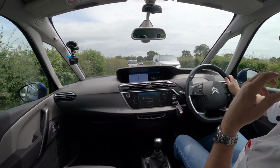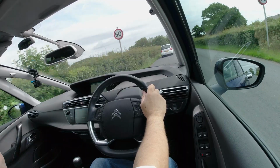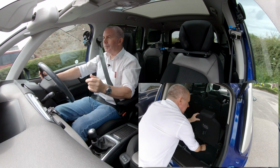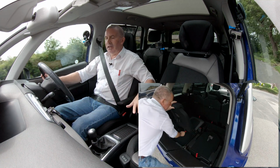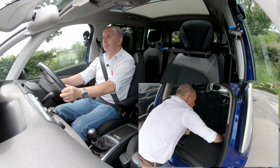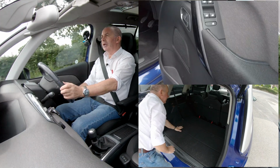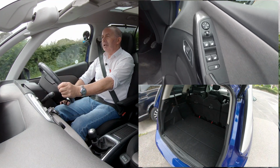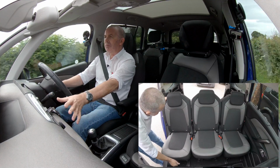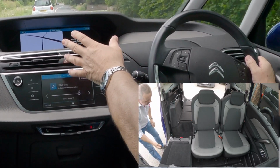So rear tailgate, that's power opening and power close as well. 6 and 7 seats, the third row push forward or fold flat. We've got front central armrests here, space in the center console. Electric windows and electric dormers there. Nice finish. This big dash here, big screen, and then an even bigger one there.